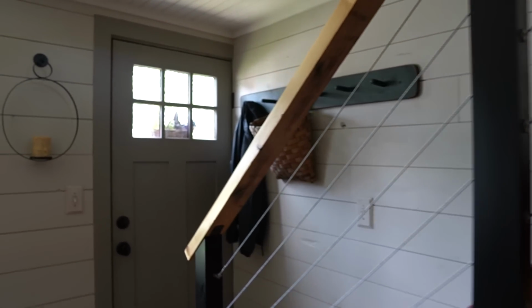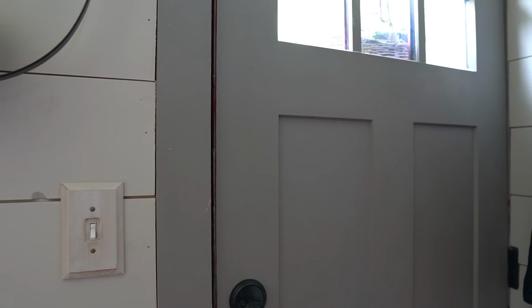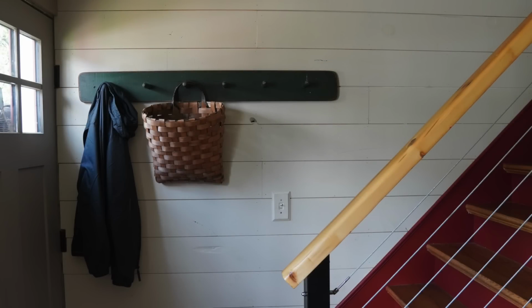And what about this, is this like a gray? Yep, that's Edgecomb Gray. Well, the door is, I forgot the name of the color on the trim, but this is Edgecomb Gray from Benjamin Moore. Oh, this white is? Yeah, it kind of looks white to you, right? It does. Everyone says it's gray. I'm like, no, it's more like off-white. I'm glad you see that, because everyone thinks I'm crazy.